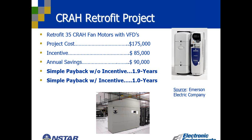My final set of bullets here try to show the value of our program. The customer could have done the project and not called us, and he still had a relatively nice project there, a 2-year simple payback. But with our financial incentive, the project became about a 1-year simple payback. So that became a real no-brainer, as it were.